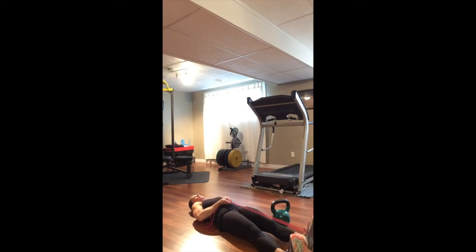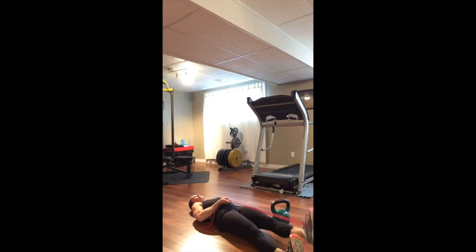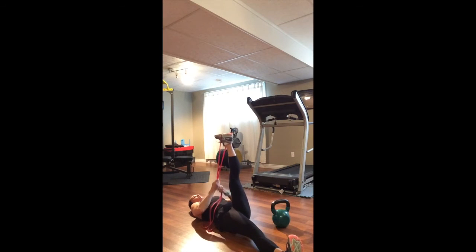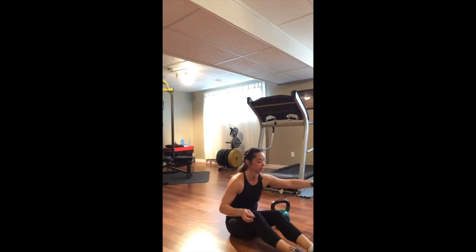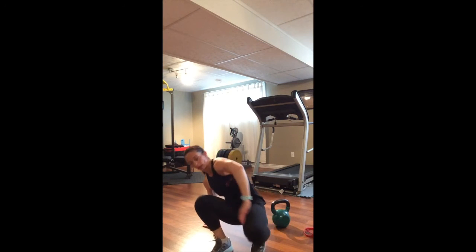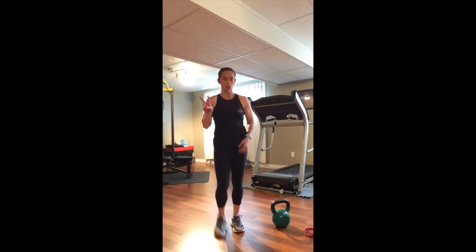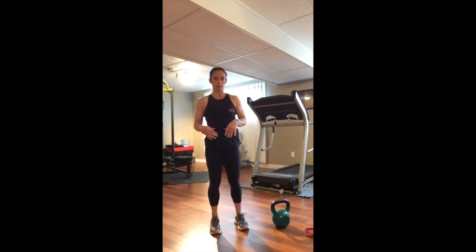2 more. And 1 more time. Good. And then we're just going to gently take the band off this foot and set it to the side. Again, if you want to grab a quick drink of water between sets, you can. So we're only going to do 2 sets of this exercise so that we can hopefully get through all of the different exercises that we have to do.